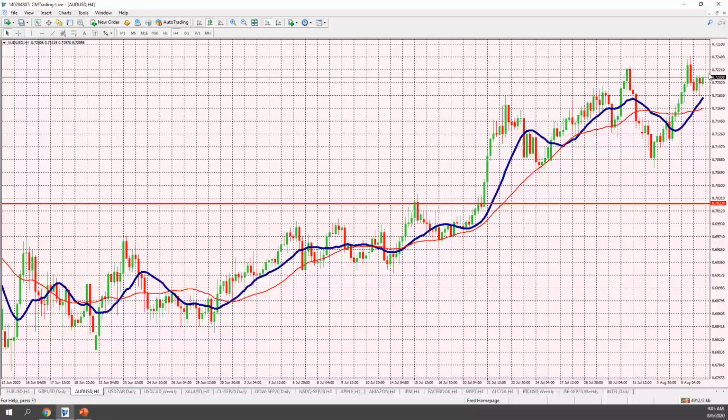Now, looking at the Aussie, giving a little bit of a day off here. Okay, not pushing out higher, but it is on its upper range.